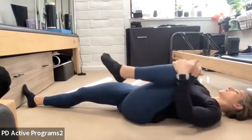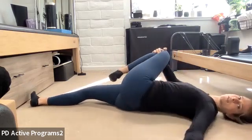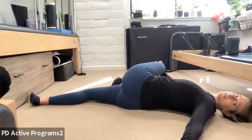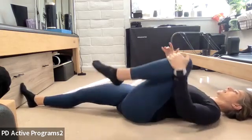Nice. Pass over to the side. Pass over to the cross body twist. I think we're getting it. Nice. Out to the side and cross body twist.